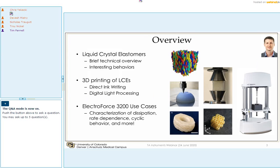So to unpack the talk a little bit again, we'll give you a brief overview of what these liquid crystal elastomers are, a little bit about their history, but then also why their behaviors are unique and interesting and maybe hard to characterize and a little bit different than what you might expect from soft polymers. We'll do just a brief overview of how we 3D print these materials. There's a couple different ways, and you can see some sneak peeks, little pictures of us doing direct ink writing or a lattice that was done using DLP printing. And then for each of us, Divesh, Nick, and myself, we'll go over some use cases from different studies we've already published or are in the process of publishing. And so, we'll try to cover everything from measuring dissipation of the materials to the rate dependence to doing cyclic behavior and maybe a little bit more in there as well.